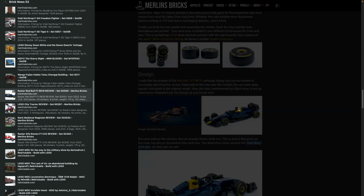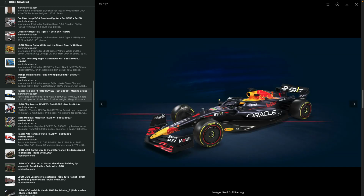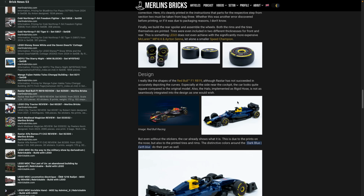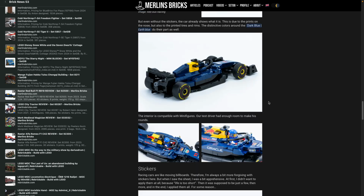From the brick design, I'm not 100% sure if I like the area around the cockpit, because it feels quite blocky. This is why I put this in this picture here. It looks much less blocky in the original. So I think the job here is not perfect. I will come to another Rasta set in a second that is actually, I do believe, better in this regard.